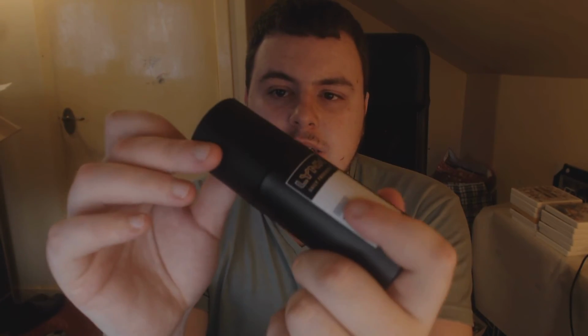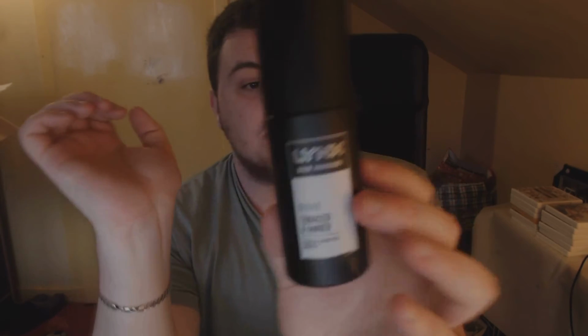Let's have a look at this bottle. I haven't actually seen it, and that's actually a really nice looking bottle. Compared to your standard Lynx, we can already see this is a much nicer bottle, a much higher quality tin. Even the plastic doesn't feel as rugged and cheap as the Lynx does. It's actually quite nice. It looks quite sharp. It certainly looks like it cost a lot more than it did.